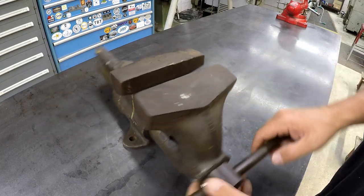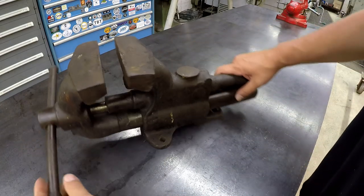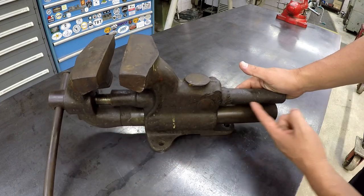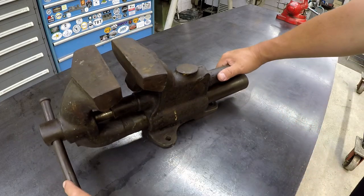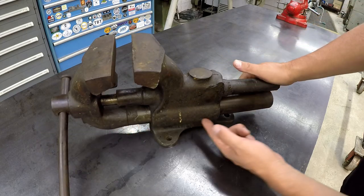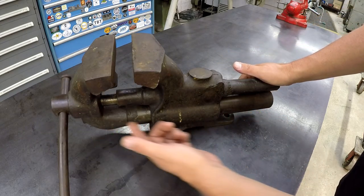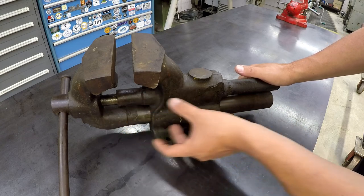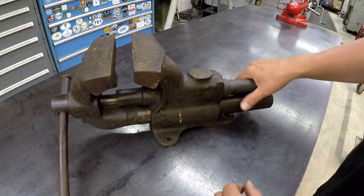These are drop forged vises. You got your screw that goes through this right here, and then you got your moving jaw, this barrel here that goes through there. Kind of like a Wilton in a way. But your screw is up there, so the two pieces are parallel to each other.